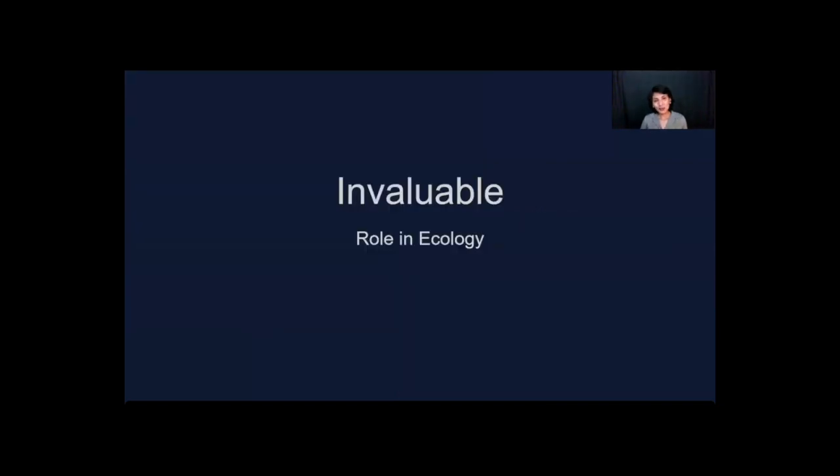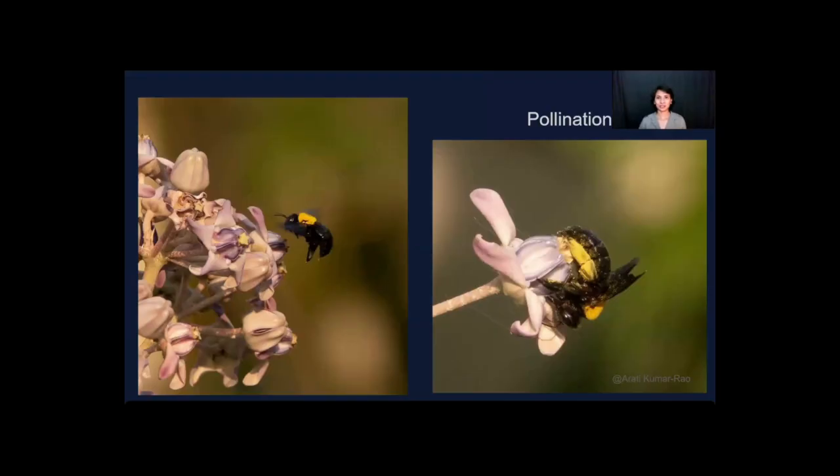But other than human use, they actually play a much bigger role in the environment. It's invaluable. You can't put a price to the job that insects do for us. For example, pollination. Pollination is a process where pollen grains get transferred from one flower to the other. And visiting insects like this bee here can do that. As they go from flower to flower, it picks up and deposits pollen grains. This is the process that helps a flower to convert finally into fruit. Insects are hugely responsible for many, many fruits that we eat or other animals consume.